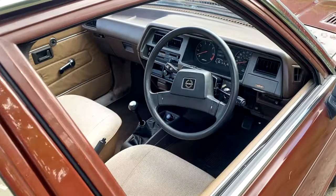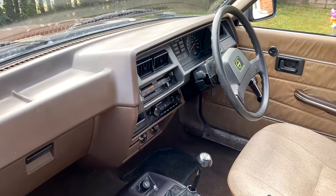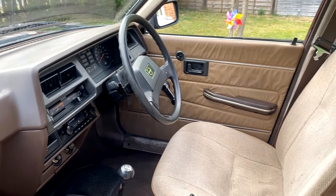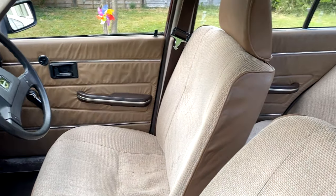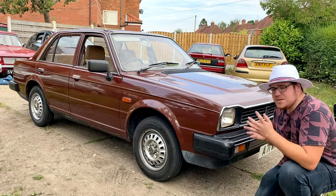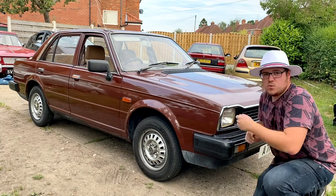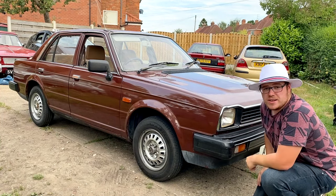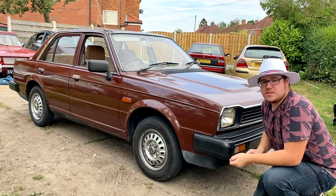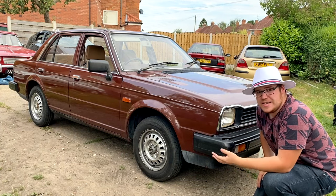The Acclaim was actually well-specced for the era that it was released. You had L, HL, HLS and the top of the range CD. With the top spec CD trim, you had different things such as chrome bumpers, headlight washers, electric windows, front and rear, and other nice little touches that most 80s cars didn't have in Europe.